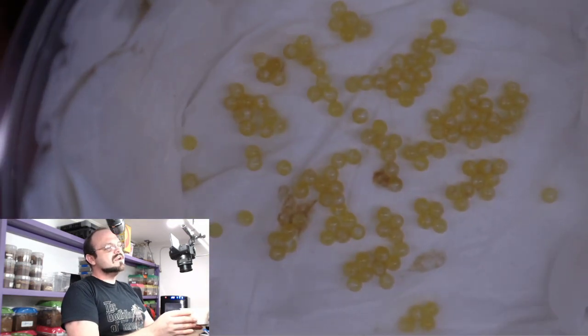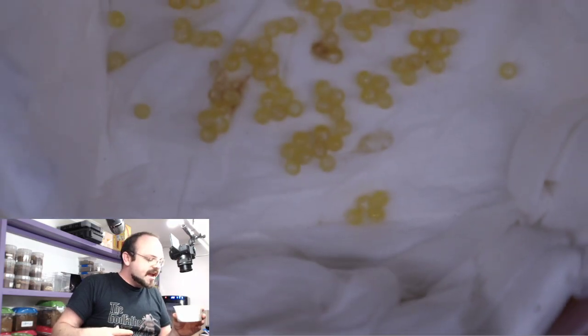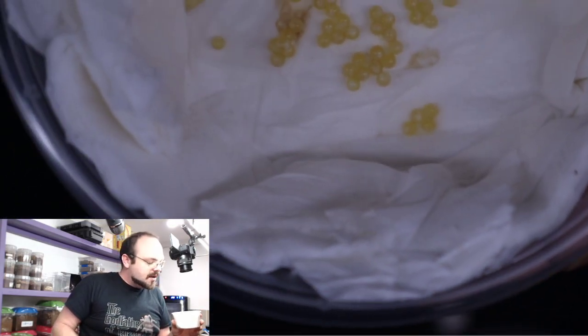Coolies. So they are still eggs. Not eggs with legs. Now, you guys won't be able to see it back at home, but I can just see the head and the legs of the baby slings starting to form on a layer of the eggs of the egg itself, which is just adorable.